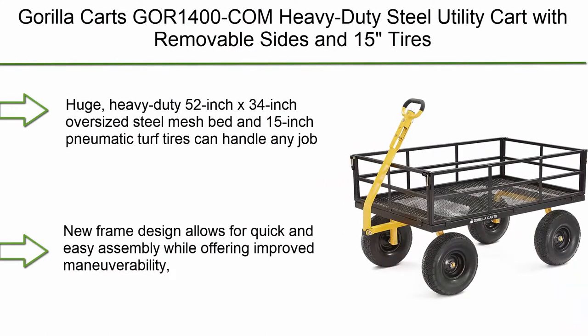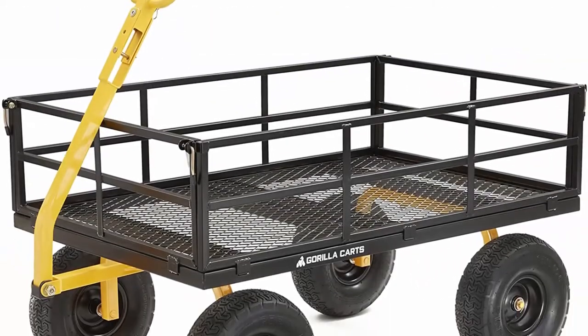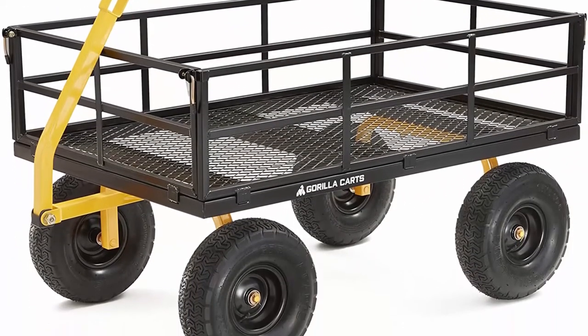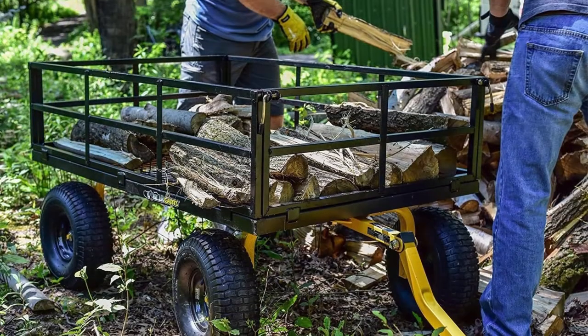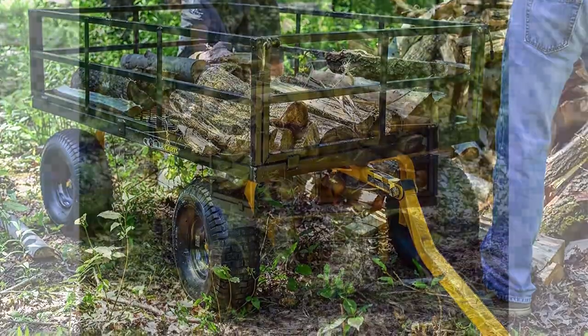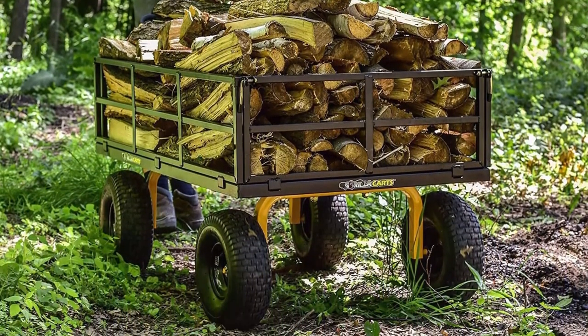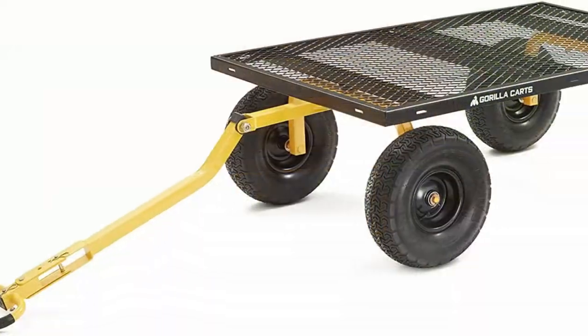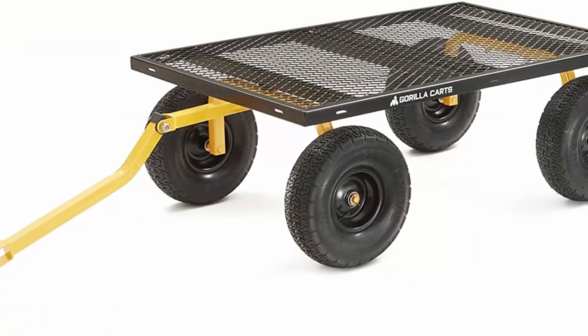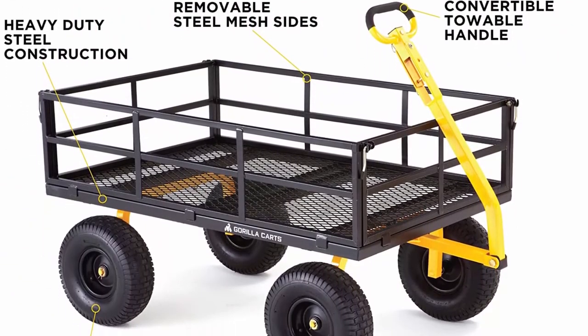Top 6. Gorilla Carts GR 1000 400 COM Heavy Duty Steel Utility Cart with removable sides and 15-inch tires, 1400 LBS Capacity, black. Huge, heavy-duty 52-inch x 34-inch oversized steel mesh bed and 15-inch pneumatic turf tires can handle any job. New frame design allows for quick and easy assembly while offering improved maneuverability, rigidity, and ground clearance.